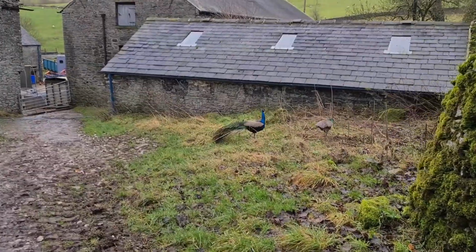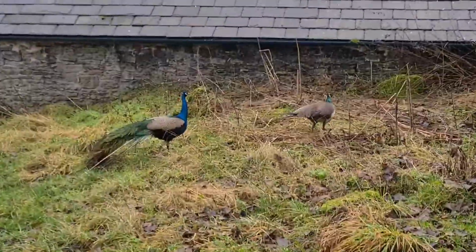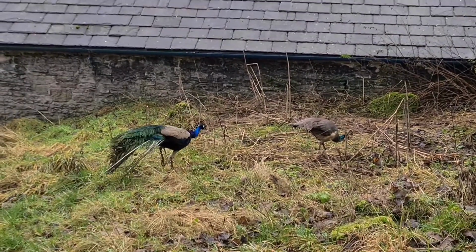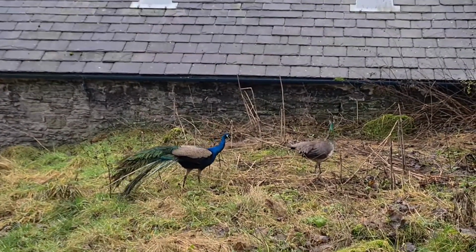And look what we have just around the corner. We have a peacock and a peahen. Quieter today. Last time we came down here they were making a right racket.